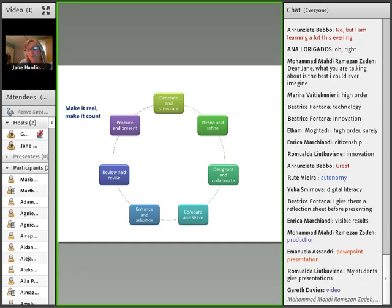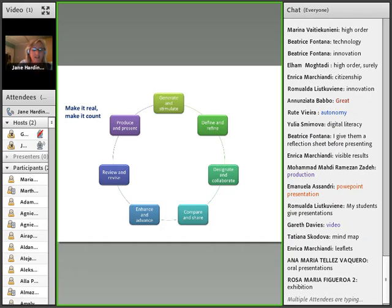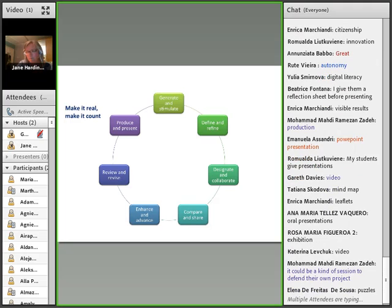And if you've got any other suggestions, please put those in the chat box now, and I can add them to the Q&A blog post as well. So anything that you think they could do to produce and present their research or their project: mind maps, leaflets, presentations.